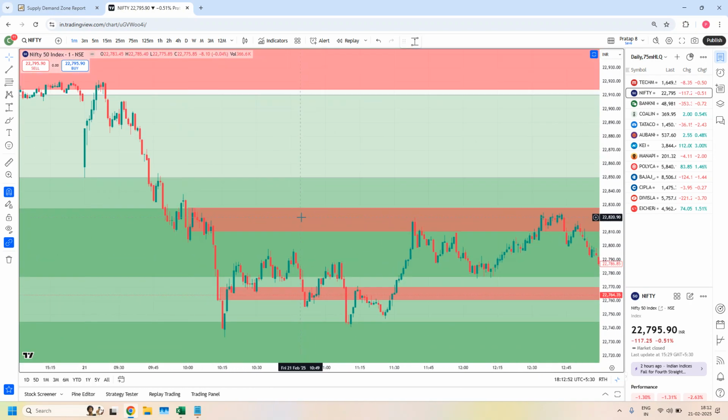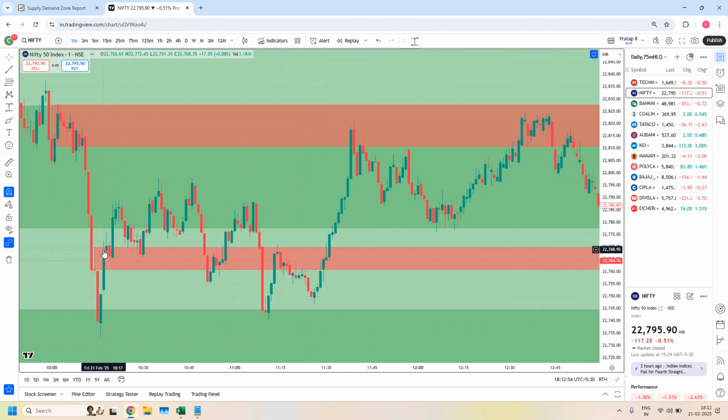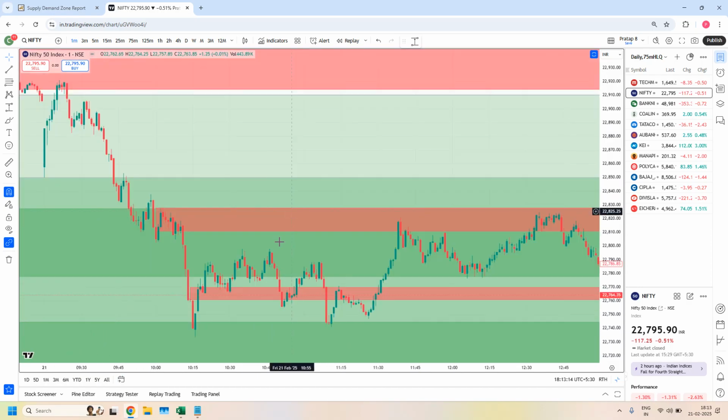Now, in the 1 minute zone, what happened here? Here the zone is violated. Maybe you keep a small entry buffer and stop buffer, small, not huge. Somewhere here, you might have exited your trade. If you exited your trade, you would have got more profit, but some of your profit might have been reduced if you did not book the profit at the 15 minutes. If you book the profit at the 15 minutes, you would have captured 170 points in NIFTY.